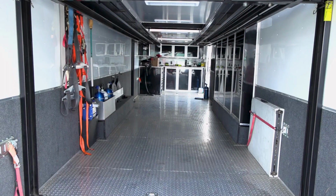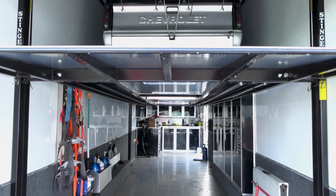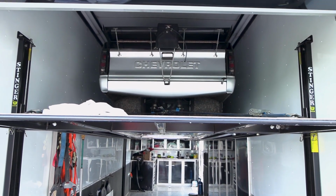Absolutely. The setups that some of these enclosed campers have are insane. You have mobile lifts. These are essentially mobile workshops as well as transportation. Some of these guys were rebuilding transmissions, putting new drive shafts in while being here.